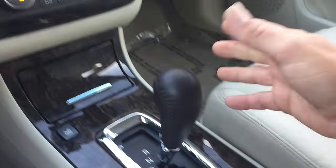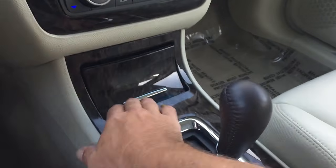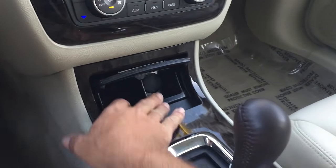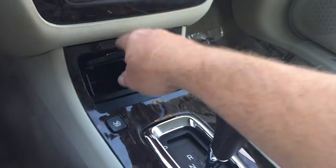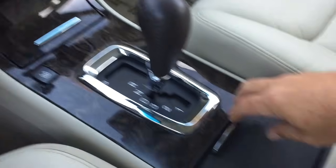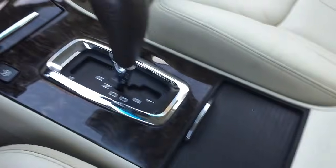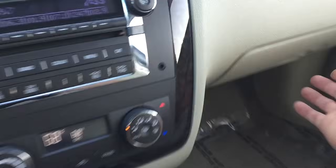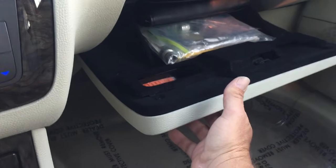You got this great big gated shifter, Mercedes style. You got, what do you got, an ashtray up there? Well, fake ashtray. Doesn't look like you're going to put any ashes in there, but it's a 12-volt outlet. Here you can turn off the traction control. This car comes with a very great advanced traction control. You got a little rollback thing for your cup holders. You got a place to put stuff in the center console. You got a set of books and some other accoutrements over there.